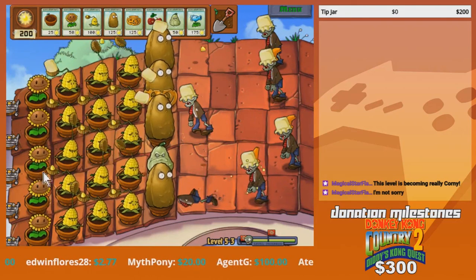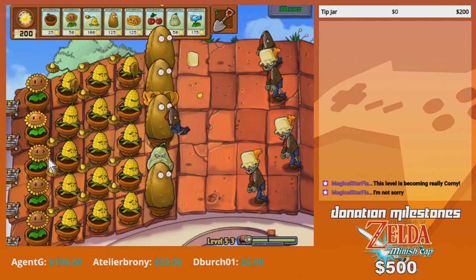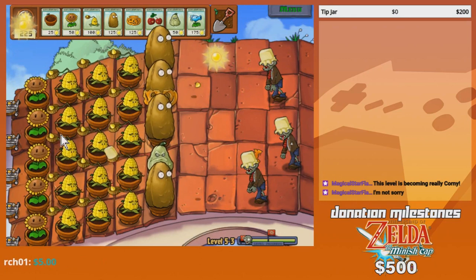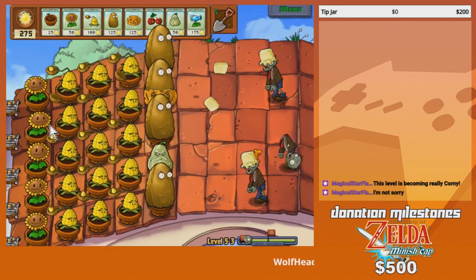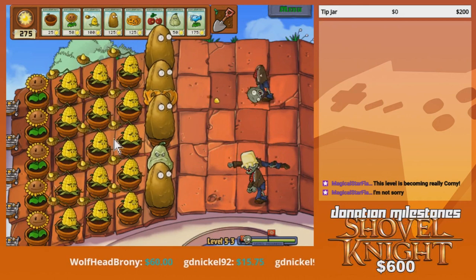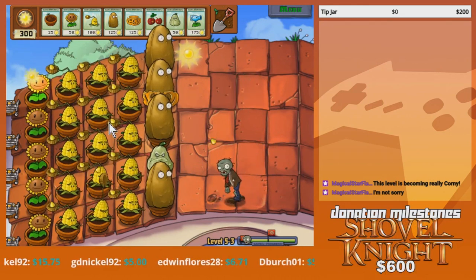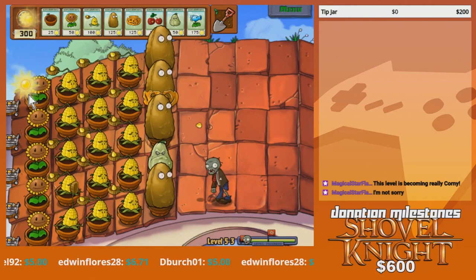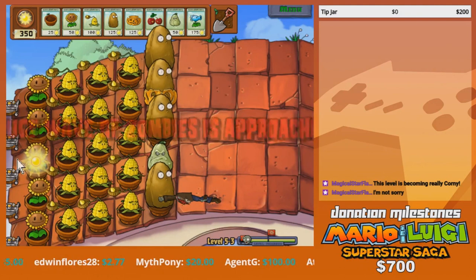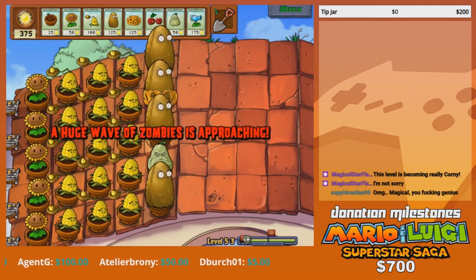Squash is ready to destroy. Yeah, and then I gotta get ready to plant a tall nut. That squash is mad dogging them zombies real hard, man. Zombies like, thank God I keep getting hit by butter. I don't have to get any closer. Yeah, that's the other thing. The butter does damage as well as stunning them. And with three of them constantly firing, odds are they're going to be hit with multiple butters at the same time. A huge wave of zombies is approaching.